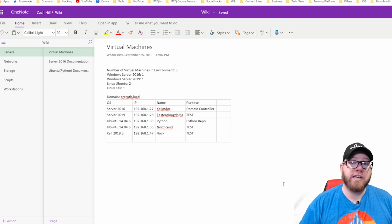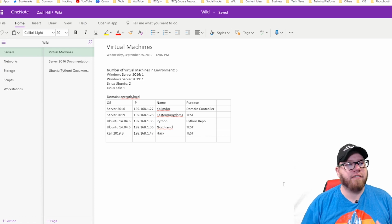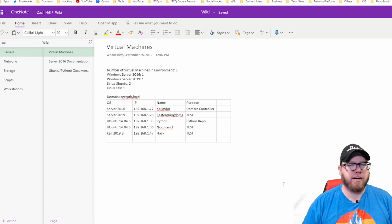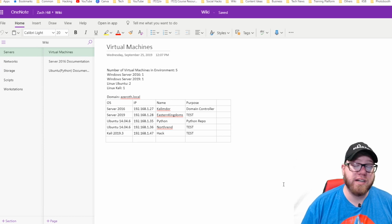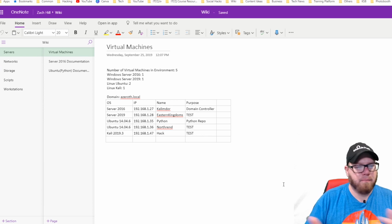Now, what I have on my screen here is just a quick documentation example that I created based off of some of my virtual machines and things like that. And this isn't exactly what I have for my personal documentation because there's just a little bit more involved there and things that I don't necessarily want to share. But this is just a great example of how you can document at a basic level.